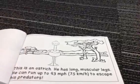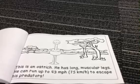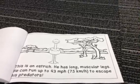This is an ostrich. He has long muscular legs. He can run up to 43 miles an hour, 75 kilometers per hour, to escape his predators.